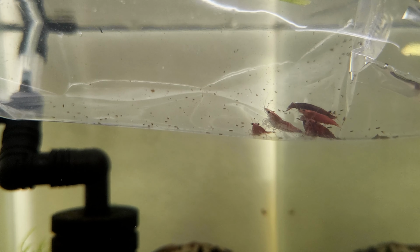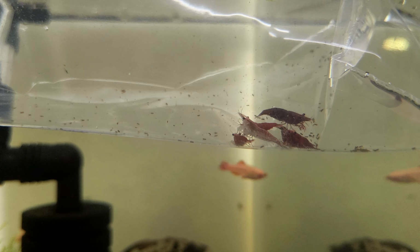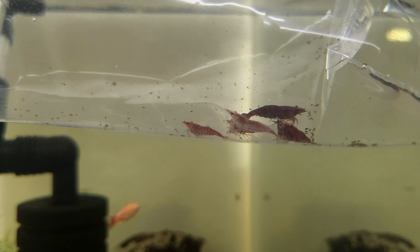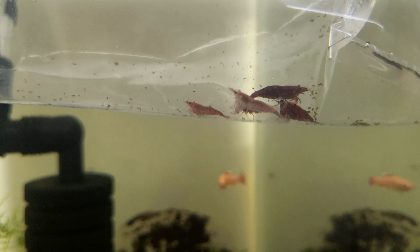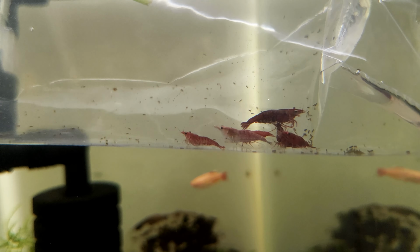So they're pretty red. More like a Bloody Mary red. This one is really clear, kind of clear. So I might have to cull that one. I didn't even choose these shrimps. They just chose them for me. So like 1, 2, 3 females and 2 males. Supposed to be 6. 1, 2, 3, 4, 5, 6. Oh yeah, there's 6.